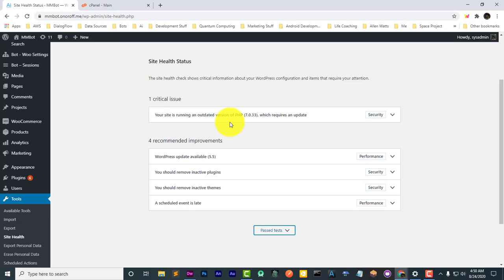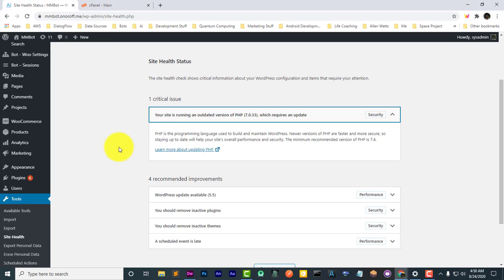So the most critical issue is the site is running an outdated version of PHP. So right now running 7.0.33, and WordPress is requiring that the minimum version is 7.4.